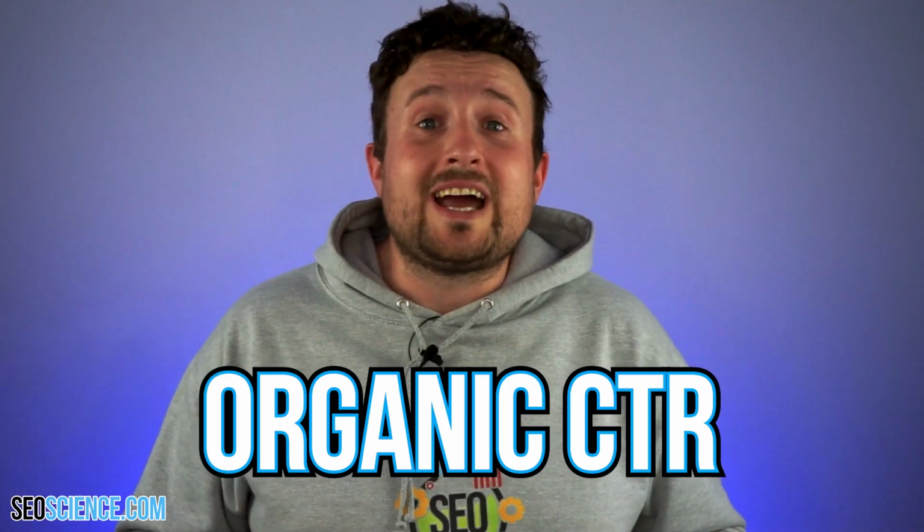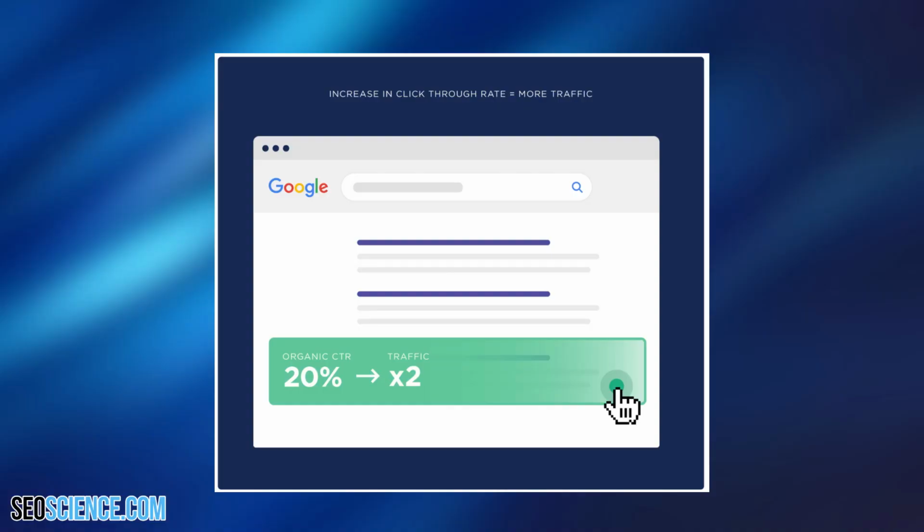So how is this possible? First, organic CTR. I'll talk much more about this in the next step, but as a quick overview, the #2 result in Google sometimes gets more clicks than the one that is ranked at #1. And if you can double your organic click-through rate, you just doubled your traffic from that keyword.